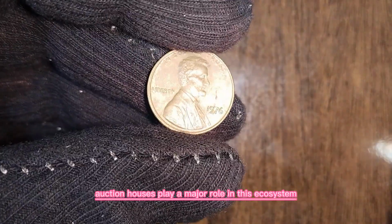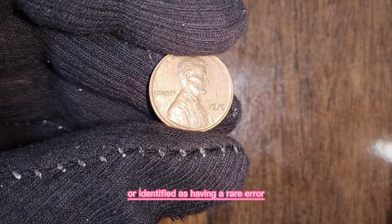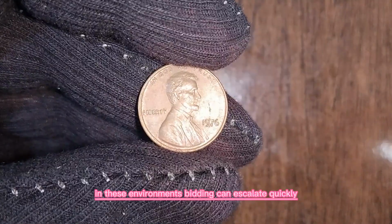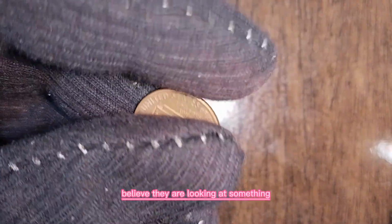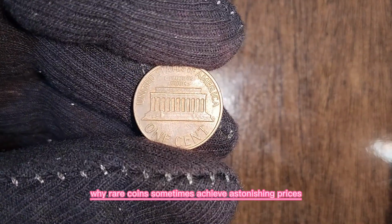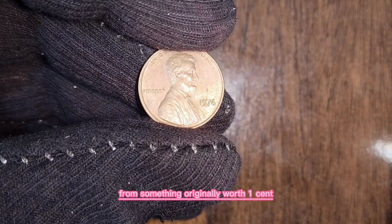Auction houses play a major role in this ecosystem. When a coin is graded at a very high level or identified as having a rare error, it may be submitted to major auction platforms where serious collectors and investors gather. In these environments, bidding can escalate quickly, especially if multiple buyers believe they are looking at something truly one of a kind. This competitive atmosphere is one of the reasons why rare coins sometimes achieve astonishing prices, far beyond what an average person would expect from something originally worth 1 cent.